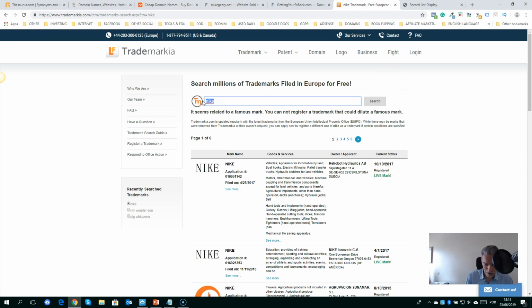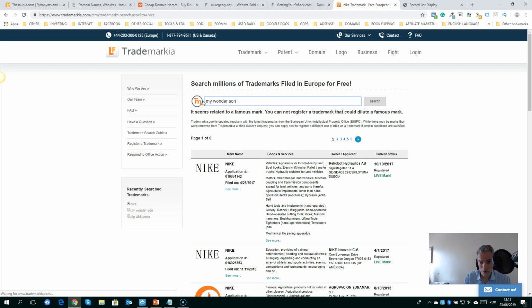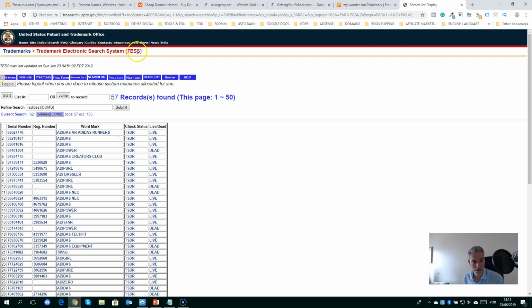But if I want to register a domain named My Wonder Sun, for instance, it doesn't make much sense, but if you want to register this domain, it would be okay, because there is no trademark. So before you register your domain, please check if there's a trademark or not, using these two resources that I mentioned, trademarkier and the test system.